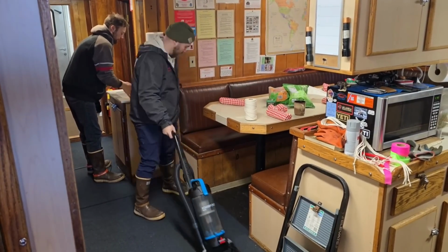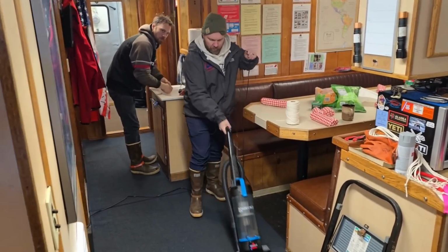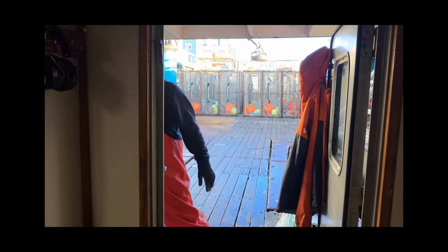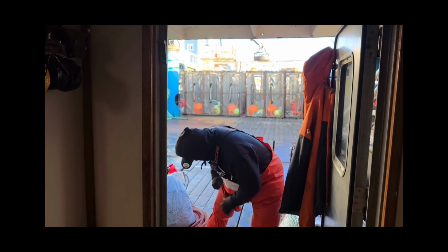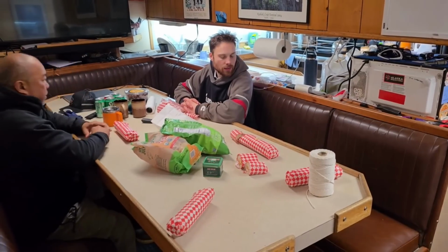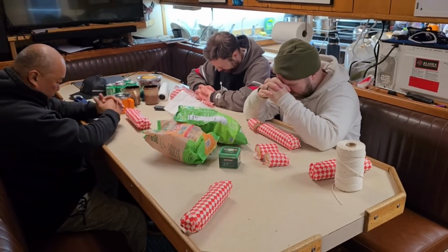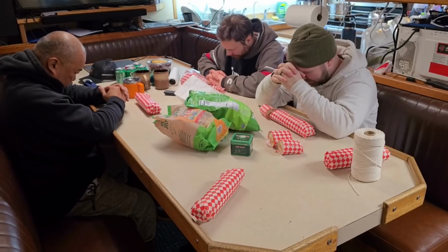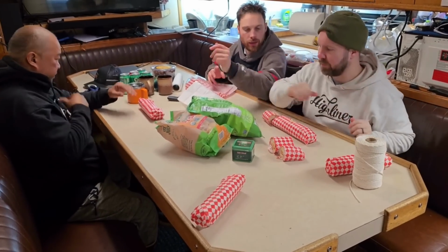As lunchtime approaches, the crew makes sure to keep the inside as clean as possible. Growing up in a Christian home, the Prouts make sure to carry those values with them while working on the boat. Amen.